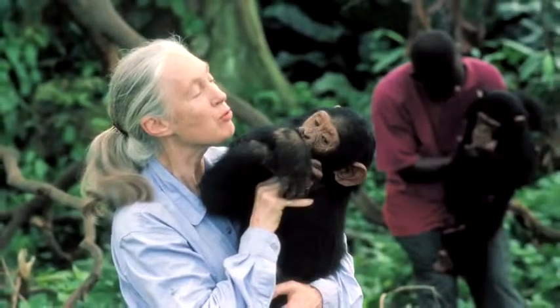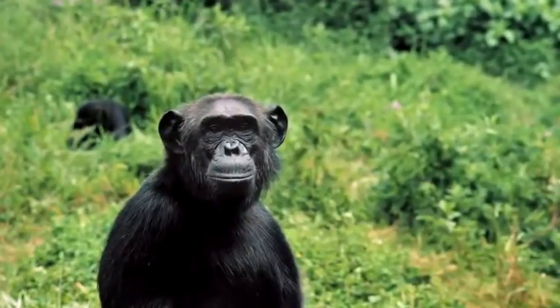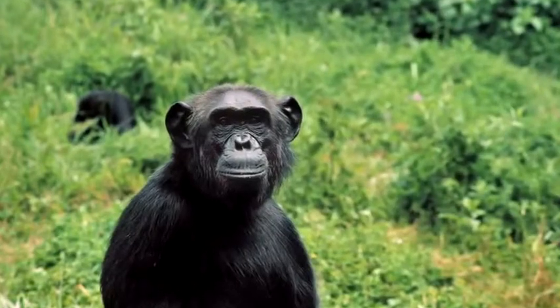Also from the complex, Fossum and Furukawa spoke with famed anthropologist and environmentalist Dr. Jane Goodall. Goodall has been celebrated around the world for the groundbreaking research she gathered living among chimpanzees.